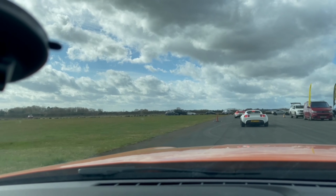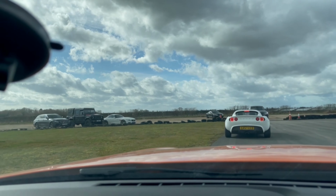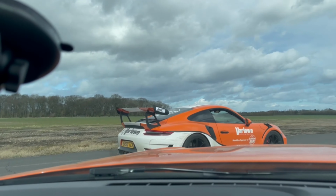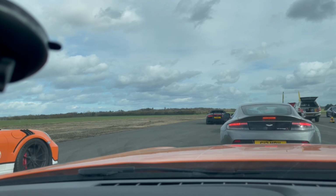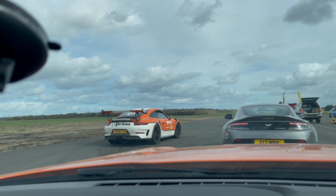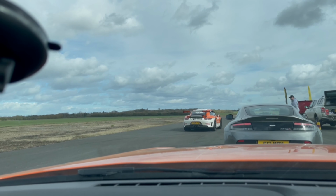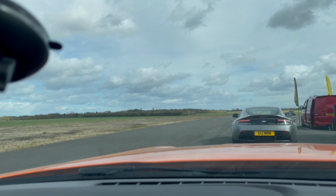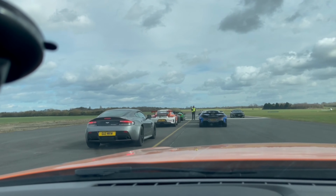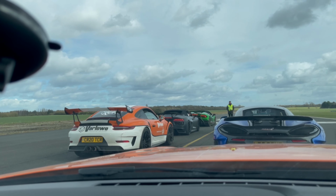Good old Mustang fashion, nearly lost it. Very nearly lost it there, but held on to it. Typical Mustang fashion right there. So back round for another lap. Behind the Vantage S now. Lining back up. What a great day this is. So we're hitting behind the McLaren now, lining back up. All the cars are looping round and then we're going to stop filming again.